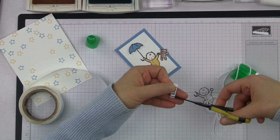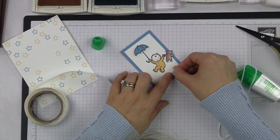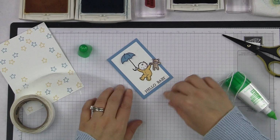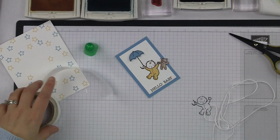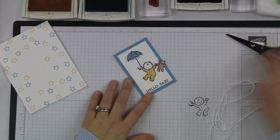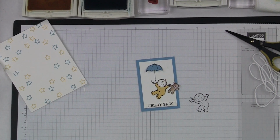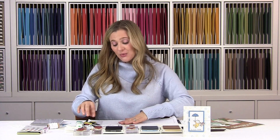And if you have too much white on either side, you could certainly trim it. But again, it just kind of depends on how you like it. You can certainly trim it because you don't want it to be one long run-on word, right? You want to just make sure that it makes sense. Okay, so we're almost done with this card. I told you it was pretty easy.